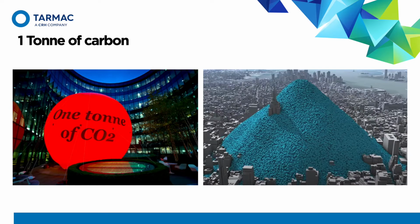We talk about carbon reduction, but what does a ton of carbon look like? Well, the image on the left shows a 10mm sphere, which is a representation of the volume of a ton of carbon. The image on the right shows New York with the CO2 produced in 1 hour represented in spheres. You can just about see the Empire State Building at roughly the same height, some 381 meters.